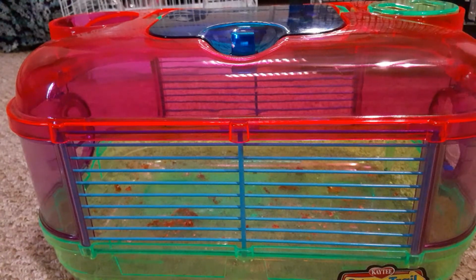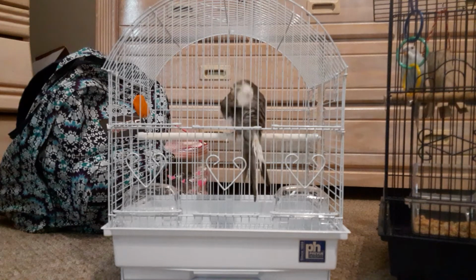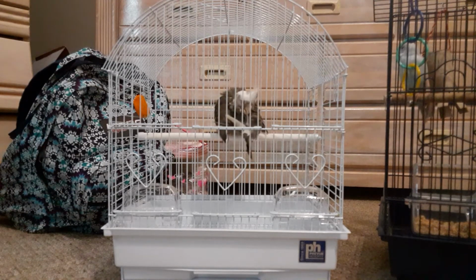So that is why I ended up getting this travel case. So you might be thinking, what? That's not a travel case. It's not. But it's a small cage that Spooky fits in and he can move around in and do all that. So I'm considering it a travel case for Spooky just because it's a smaller cage. So I'm just counting it as a travel cage. Don't come at me in the comments. But you definitely need something that your parrot is safe in.